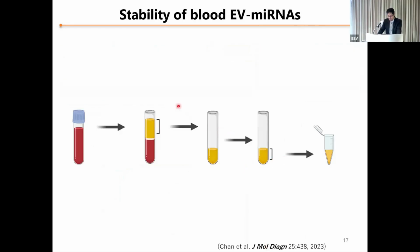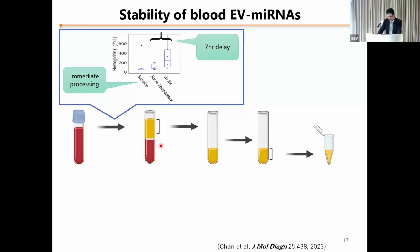So, let's discuss the stability of blood EV microRNAs. In clinical settings, a delay before the first centrifugation can happen. When we see this figure, as compared with immediate processing, a 7-hour delay caused increased levels of hemoglobin. This is the data of plasma. And it was worse in the samples on ice than the samples at room temperature. But in any case, immediate processing should be better.